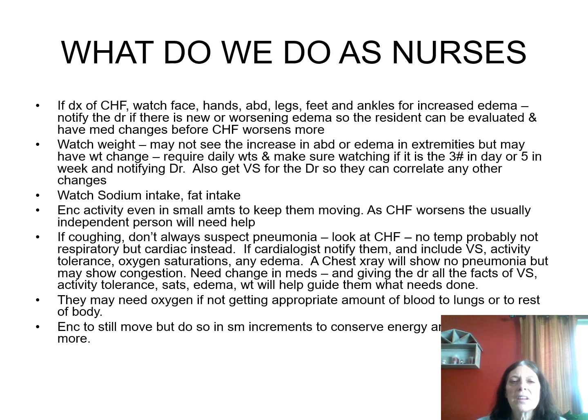Also get vital signs for the doctor so they can correlate any other changes. Watch sodium intake and fat intake. Encourage activity even in small amounts to keep them moving. As congestive heart failure worsens, the usually independent person will need more help.